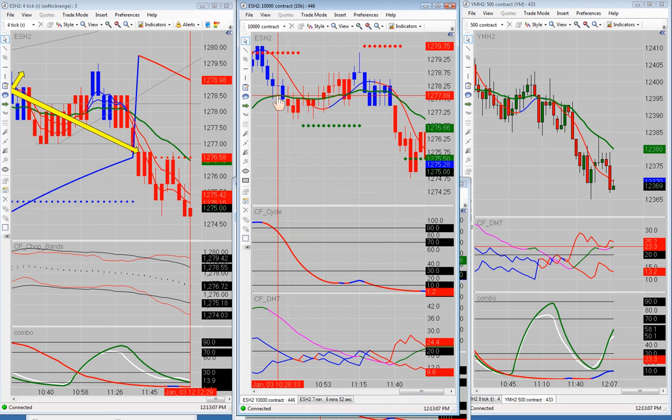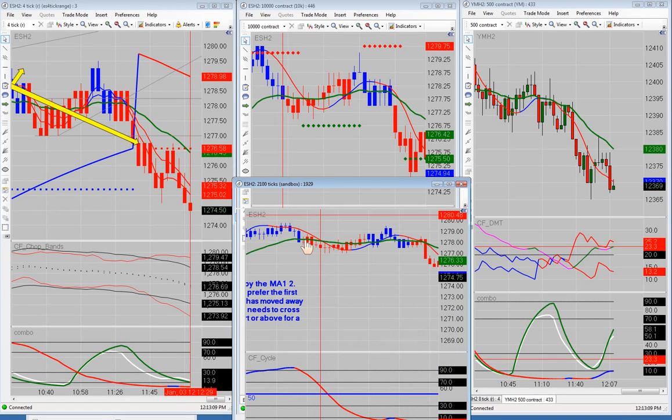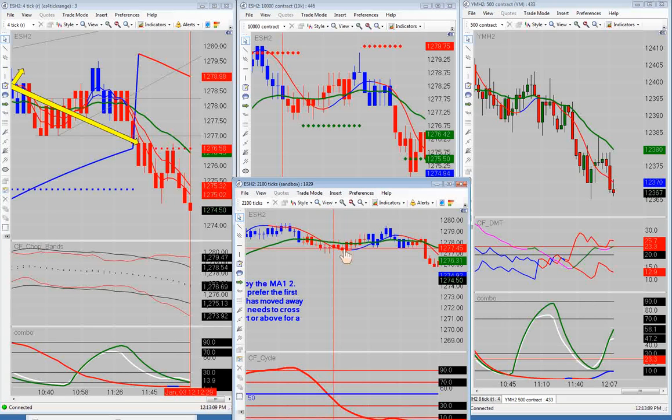We were looking for support on the 10K and on the 2100. The BBC was within a point of the BBC on the 4-tick range. We were thinking that was going to help us. As it turned out, it dropped through it, and the MA1 is the thing that actually held the price in right here. On the 2100 tick, the MA1 held the price, and it pushed it back up and gave us an opportunity to get out with a little bit of profit if we wanted to.